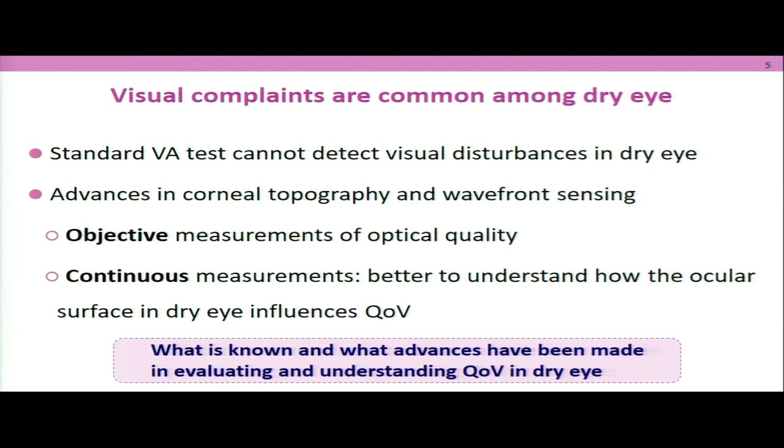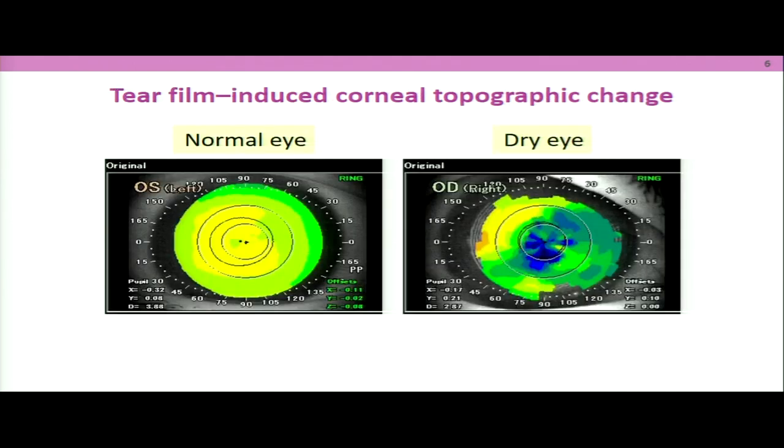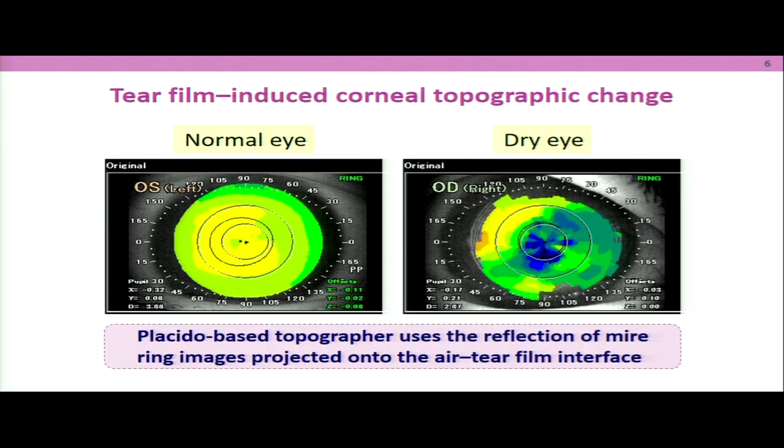So in my talk, what I'd like to share with you, based on our previous study, is what is known and what advances have been made in evaluating and understanding quality of vision in dry eye. You may have such experience. So this is the Placido-based topographer maps. Since the Placido topographer uses reflection of Mires ring images projected onto the air-tear film interface, in dry eye, you may observe such tear film induced topographic changes.